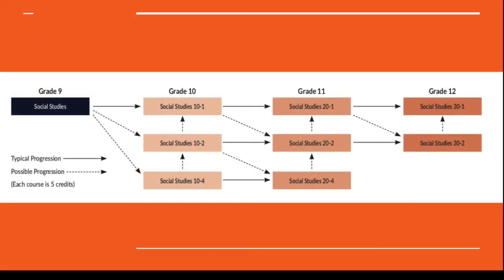For social studies, the progressions through high school look very similar as they do for English. They're almost identical. It's also important to recognize that the 30-1 subject is one that's commonly used for students as a prerequisite to many post-secondary programs, such as 4-year university degrees.